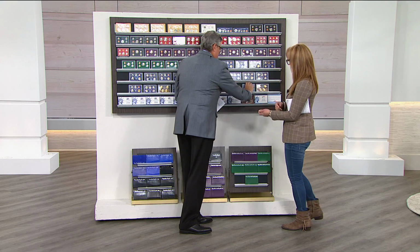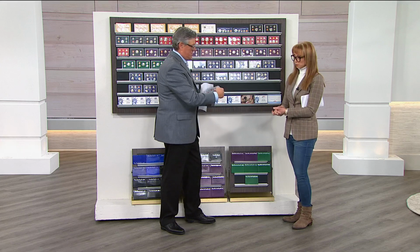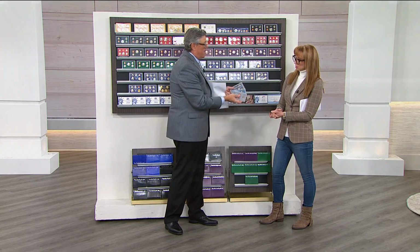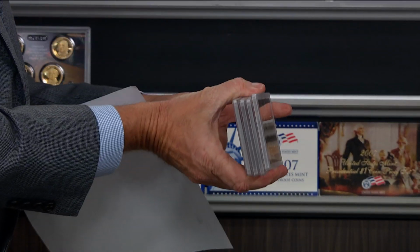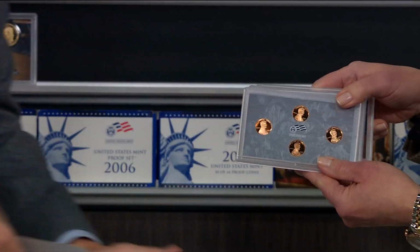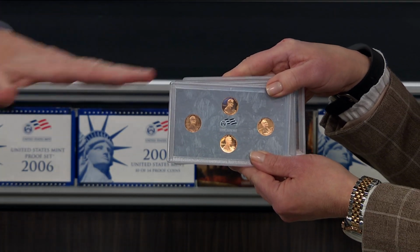So I'm going to do this, just like that. Okay. So when I say it's $20 a set, it's not $20 a lens. That's a set. Each, less than $20 a year. So that's the 2009. I want you to hold that. Now you pay $20 for those 4 lenses.